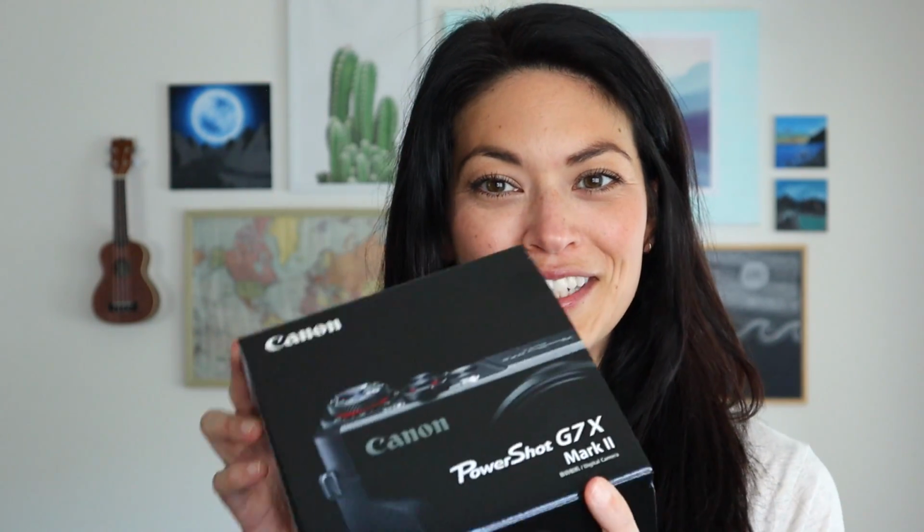I had the G7X first edition. Since then they've come out with the Mark II. So I was either going to get that, or I was considering the Sony RX100, which is a very similar camera. But I'm very used to the Canon, I really like it. My other camera that I'm shooting on now is also a Canon. I just really like Canon. And I found they're having a really good sale on the G7X Mark II. So I got it. How exciting. Yeah, it was actually cheaper here than it is in the US, which is weird because that usually doesn't happen.